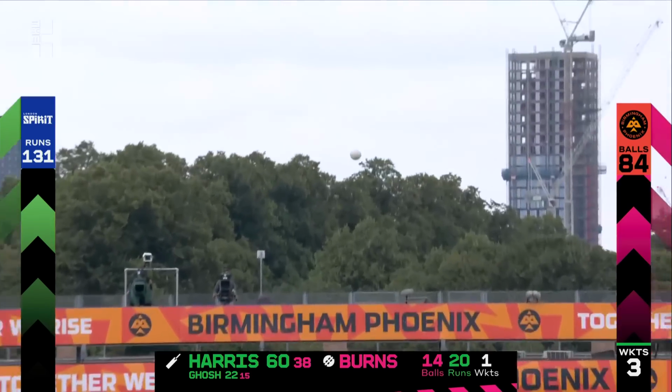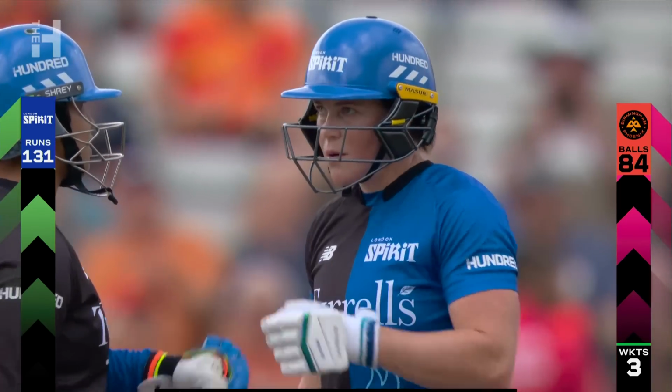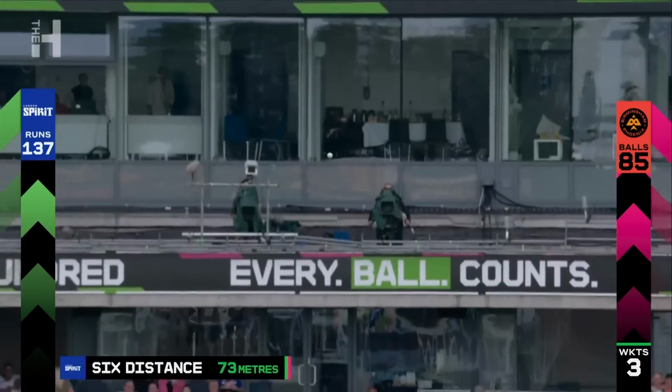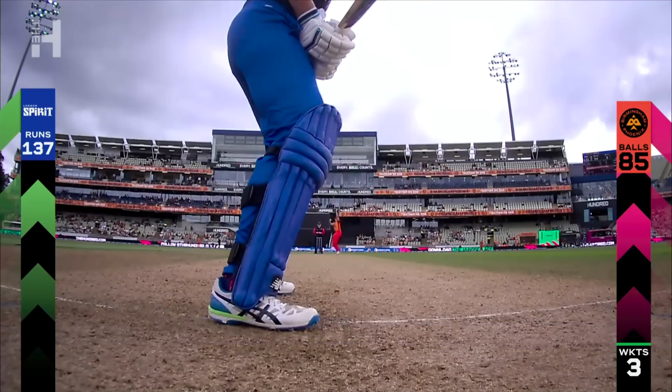Oh, she's got all of this. She has got all of it. It's gone a long way and a long way straight. That's a pure piece of striking from Grace Harris. Beautiful elevation, 73 metres. Thank you very much. Can we have our ball back?